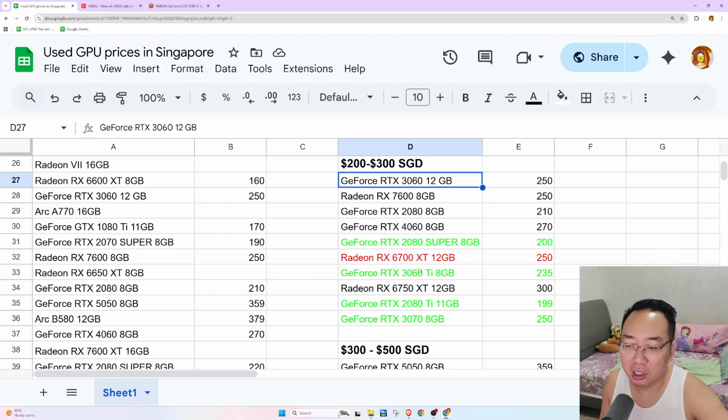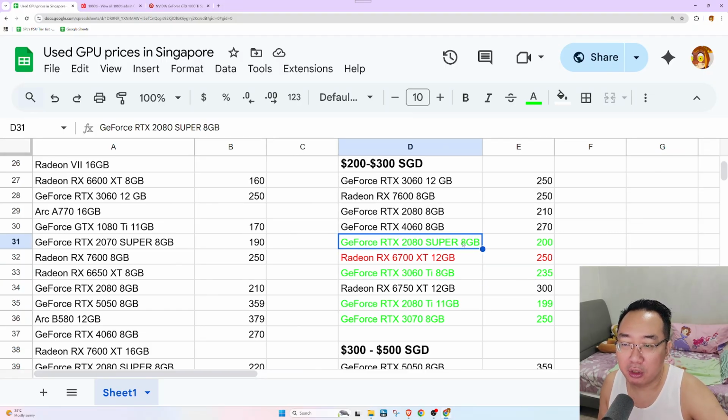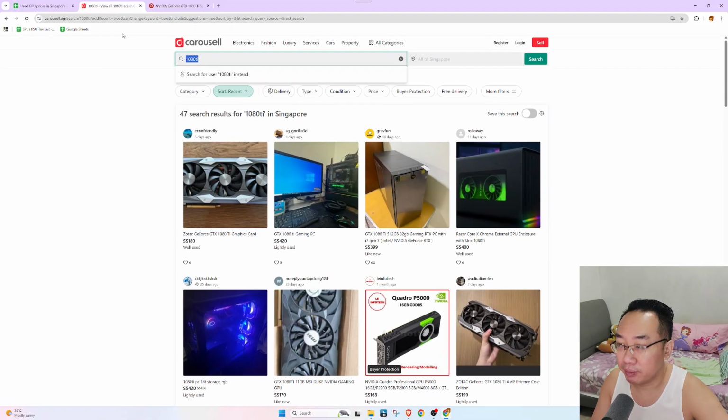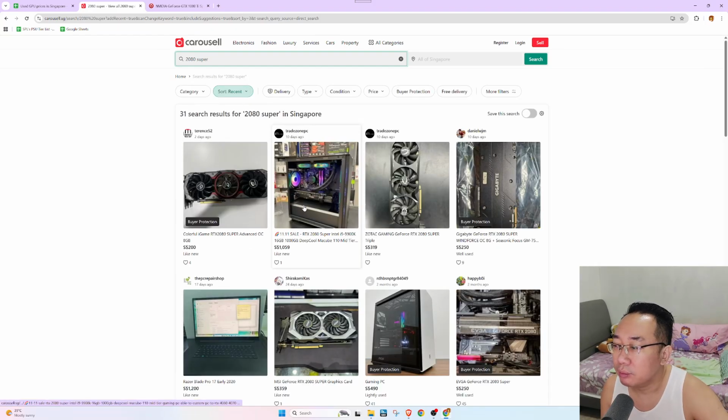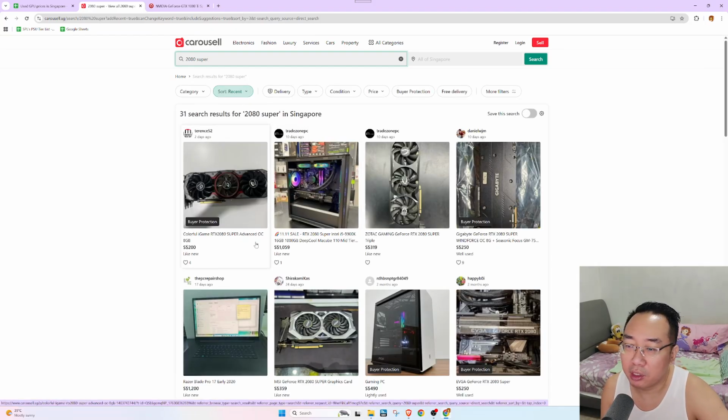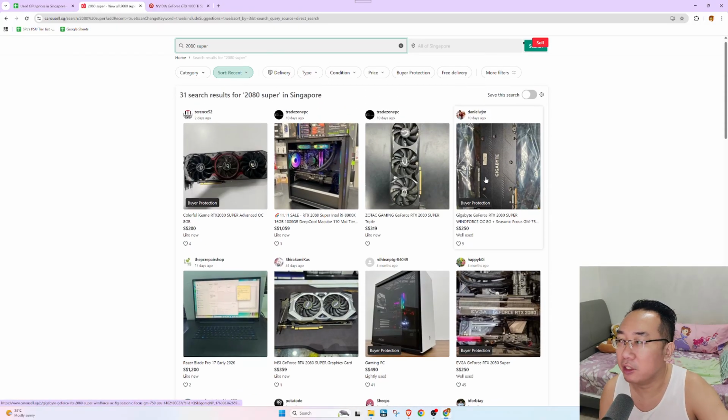If you look at the 3060 Ti, which is a better GPU in terms of performance, it's actually selling for a lower price. So if you're in the low end of 200 Singapore dollars, I would suggest a 2080 Super 8GB. Yep, we have one here, 200 Singapore dollars. Anything more than 200 Singapore dollars is really not that attractive. At 250 it's no longer that attractive.